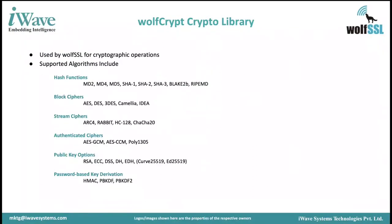So wolfCrypt sits underneath wolfSSL. This slide shows you the algorithms we currently support. This is all your standard algorithms, in addition to some more progressive ones like ChaCha20, Poly1305, and Curve25519 and Ed25519.